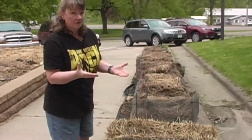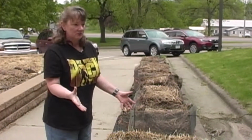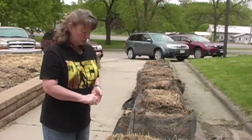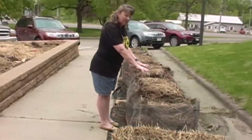I tend to be more of a flower gardener. So this has really stretched me as far as what I know, what I dig into for different types of research and information. Then we have this silly looking thing.